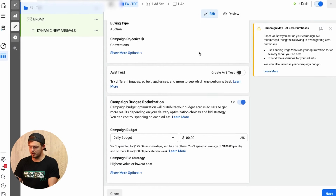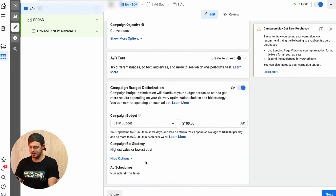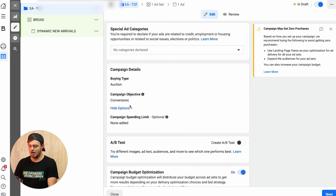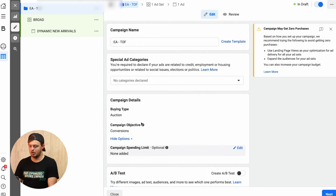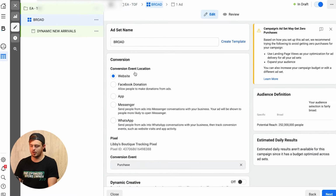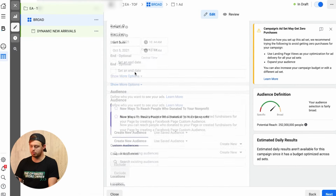All right, so scrolling on down here, show more options. We want to run the ads all of the time. Conversion types is what we're going for. That is it. Going to click next. It's going to take us to our ad set level, and when we say broad, we mean broad, right?